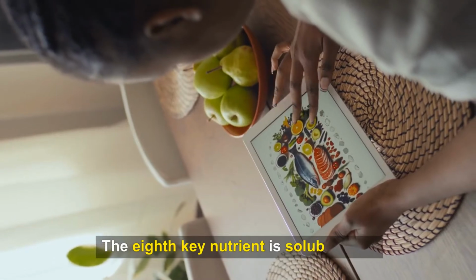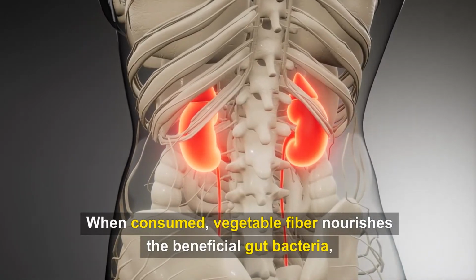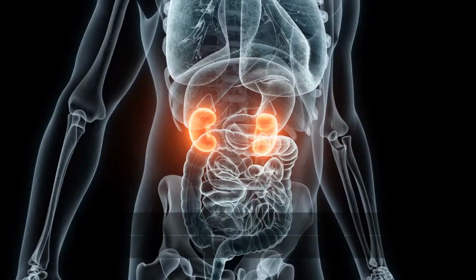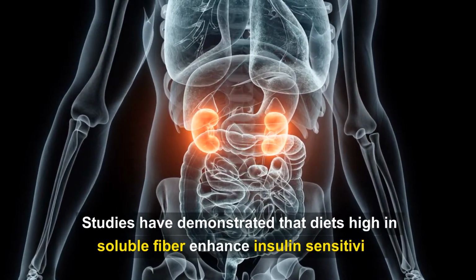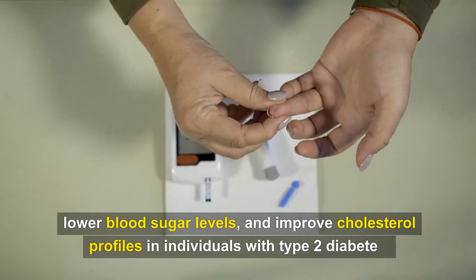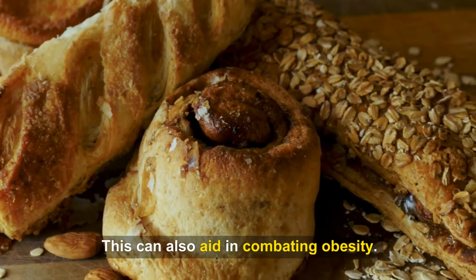The eighth key nutrient is soluble fiber. When consumed, vegetable fiber nourishes the beneficial gut bacteria, which in turn produce butyrate, a substance that reduces insulin resistance. Studies have demonstrated that diets high in soluble fiber enhance insulin sensitivity, lower blood sugar levels, and improve cholesterol profiles in individuals with type 2 diabetes. This can also aid in combating obesity.